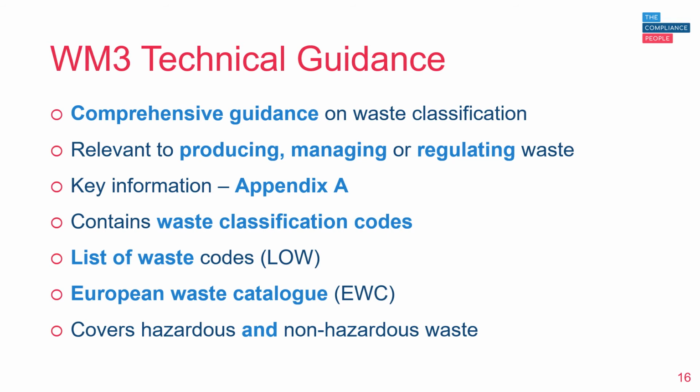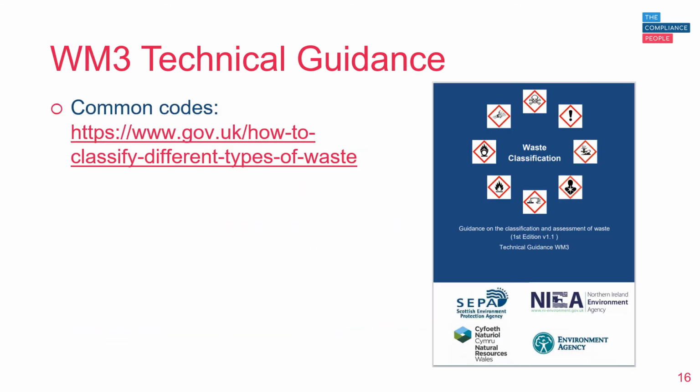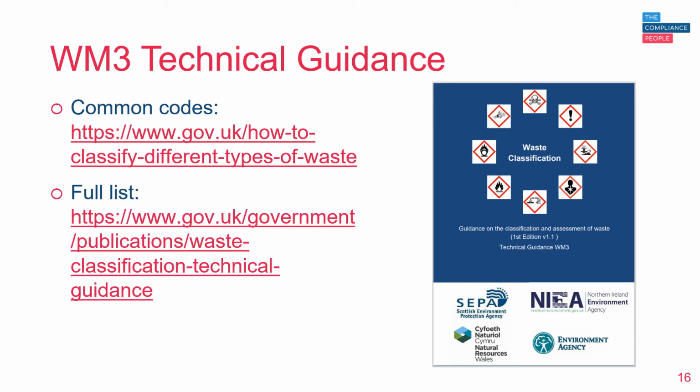It can be quite complicated to use, as there's a particular way it should be read and an order in which to check the chapters in Appendix A. But this is unfortunately beyond the scope of the training today. You just need to know what the most common waste codes are for your company or site. And the Environment Agency have a useful document on this, which can be seen on the slide here, the link. However, it's best to use the full guide in WM3 to make sure that you're coding correctly.